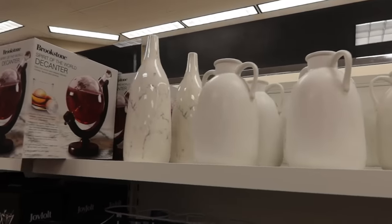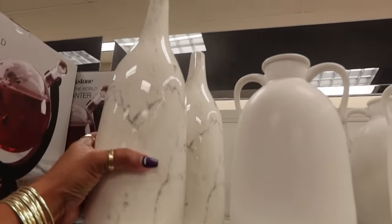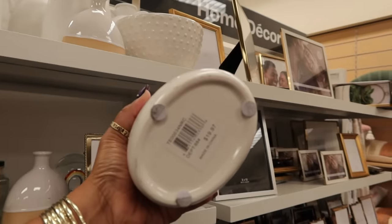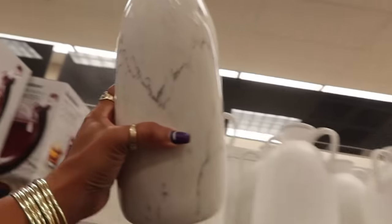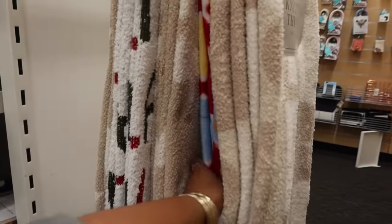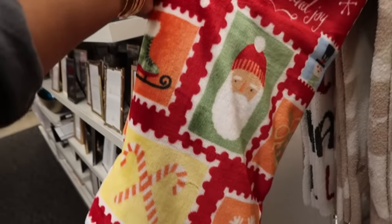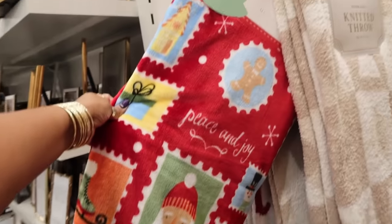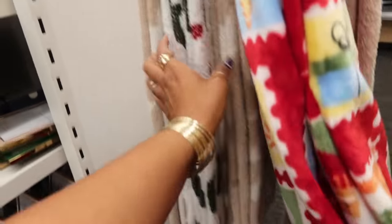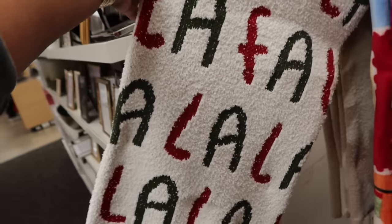So they had a few things. They had a few. That one is pretty too, with the marble look. That one was $20. They had a few throw blankets right here. Not too many. I like that one. And this one I thought was really cute because it looks like there's a bunch of stamps, like Christmas stamps. There's the gingerbread. That's the only thing gingerbread I saw. And the fa-la-la.